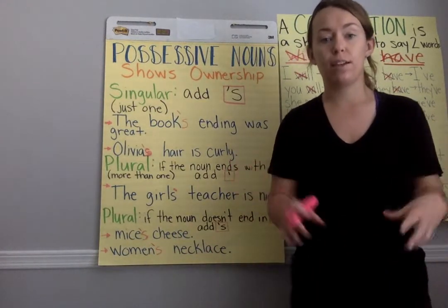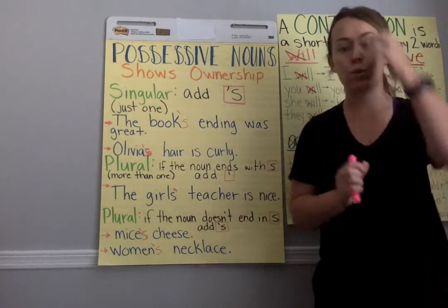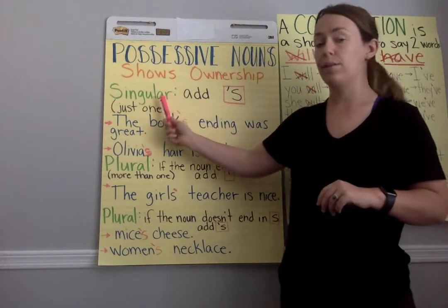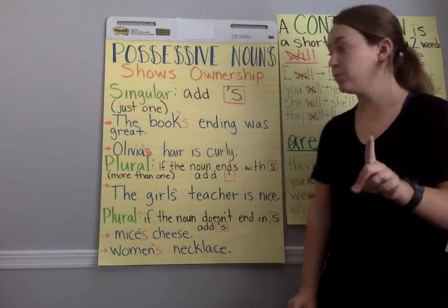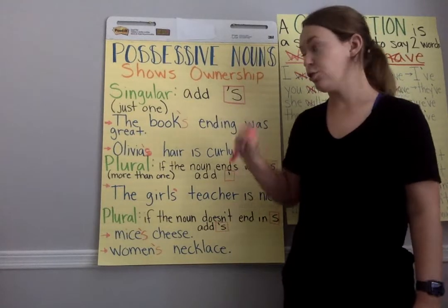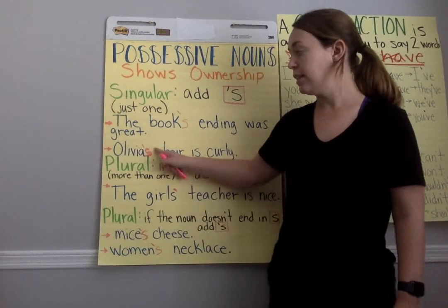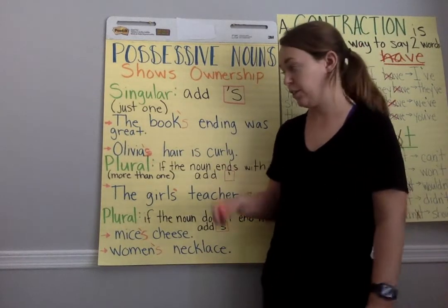So showing possession has a few different rules. We're going to review it, and then I want you guys to go try the worksheet. So, possessive nouns show ownership of something. For singular nouns, meaning it's just talking about one thing, one person, one animal, one noun, we're going to add an apostrophe S. Okay, this shows possession. The book's ending was great. We're talking about that book's ending. It shows the possession. Olivia's hair is curly. It's her hair. We need to put that apostrophe S to show that it's hers.